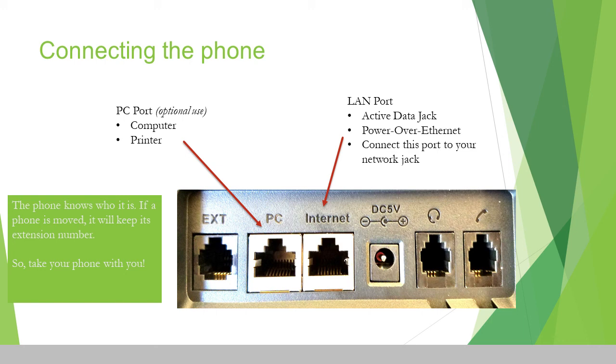If you flip the phone over, you're going to see two network connections. The one that is marked Internet is the one that needs to be connected to your network. The other jack can be used to connect a PC or printer, so with one network jack, you can connect both your phone and your computer.